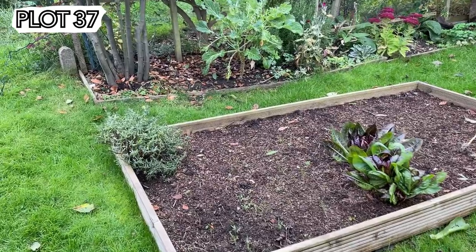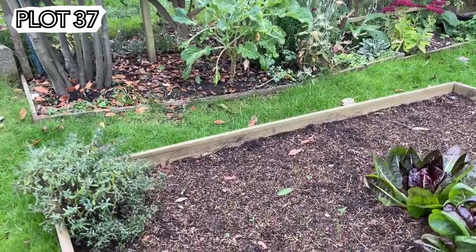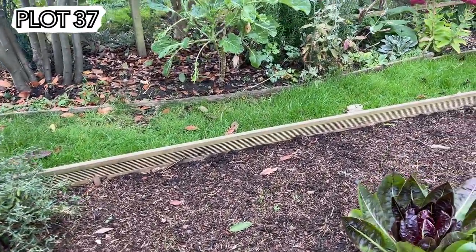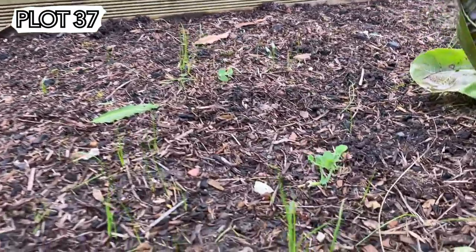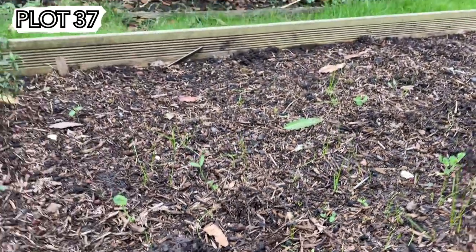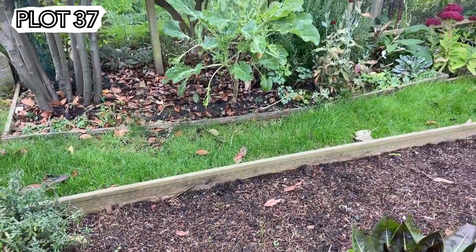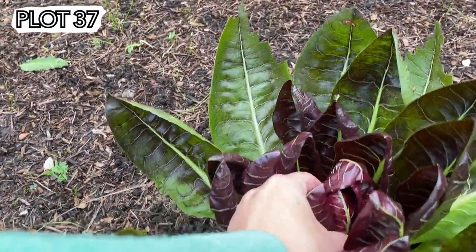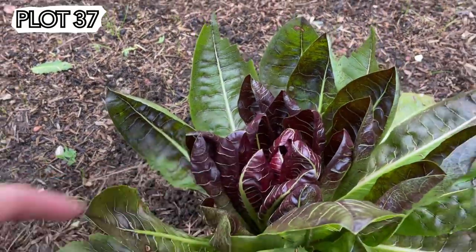The green manure, which was the mixed one up in the top bed, is coming up a treat. That's all looking pretty good. You can see various pea species and ryegrass and all that kind of stuff all coming up, so I'm pretty pleased with that. These radicchio are looking gorgeous. Look at that beauty. It's starting to heart up, which is rather exciting.